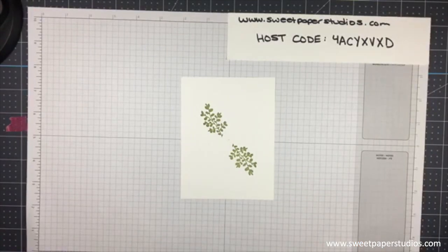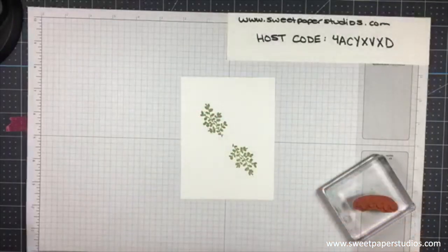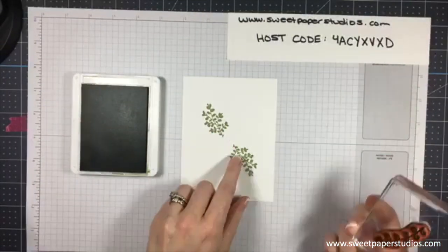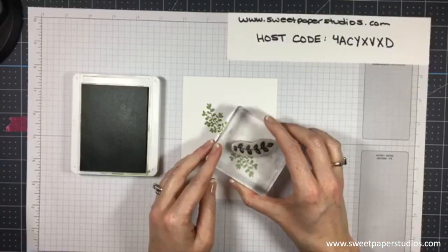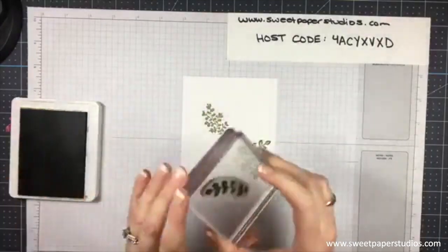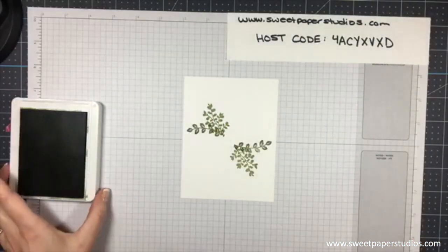Okay, the next one we're going to do is this elongated leaf punch, and we're going to bring in our Mossy Meadow. And we're going to do a slight overlap. It's just going to overlap on the bottom and then come out slightly like that. So I'm going to try to recreate it exactly, but you know what happens when you try to recreate a card. Even if you're doing multiples of one, it's never the exact same, which is okay. That's why we love handmade cards.